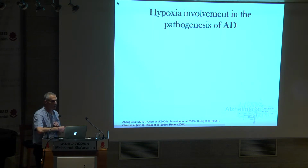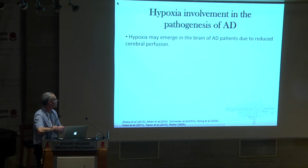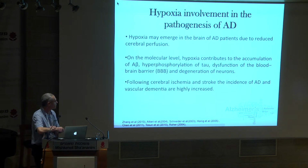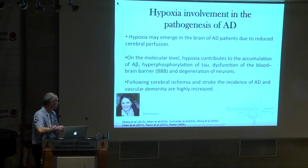So is there a link between hypoxia and AD? Yes, there are several indications that hypoxia may emerge in the brain of AD patients due to reduced cerebral perfusion. We know that hypoxia itself contributes to the accumulation of A-beta and phosphorylated tau. We also know that there is a dysfunction of the blood-brain barrier, and this can also lead to degeneration. And following cerebral ischemia and stroke, the incidence of AD and vascular dementia is greatly increased.